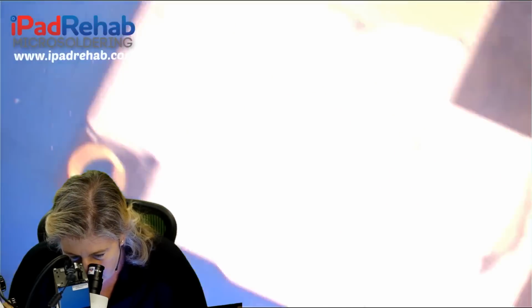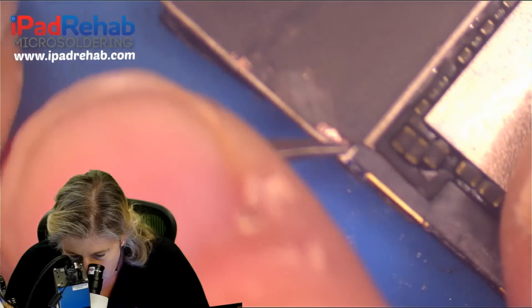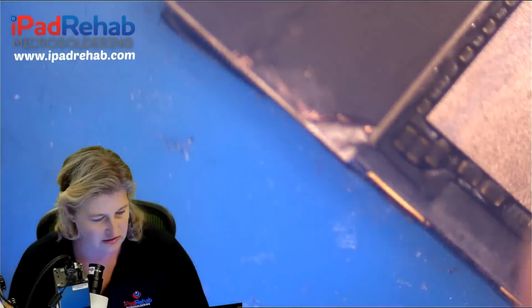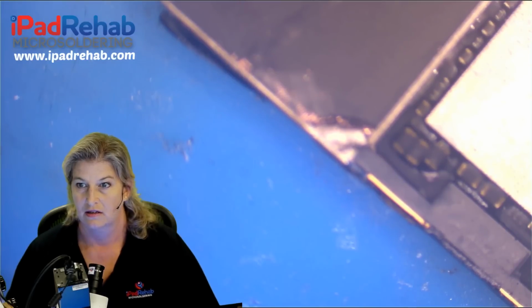Okay, so we've got our probably sticker shields. I think these look like sticker shields. Let's see what happens if we take a peek under the sticker shield. I'm actually going to change that out for some kind of an X-Acto eraser so that we can see that.